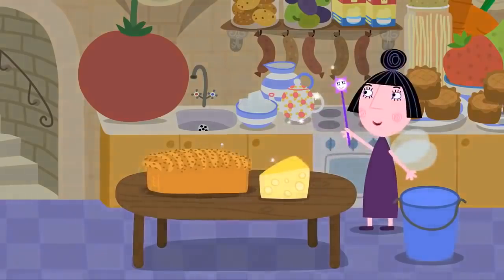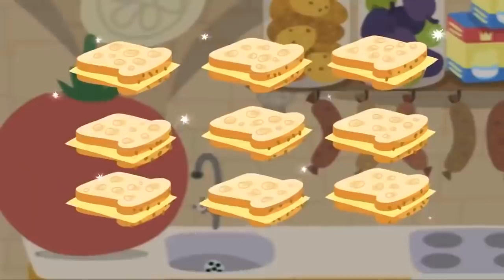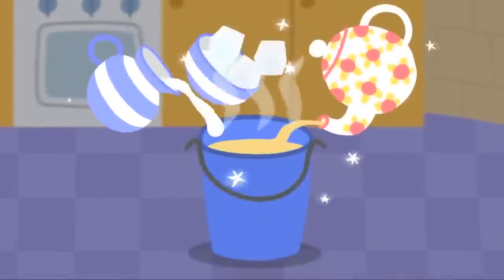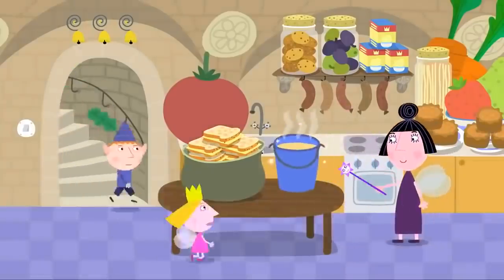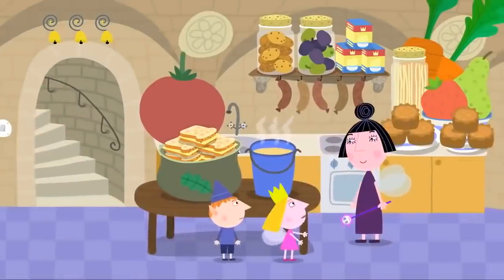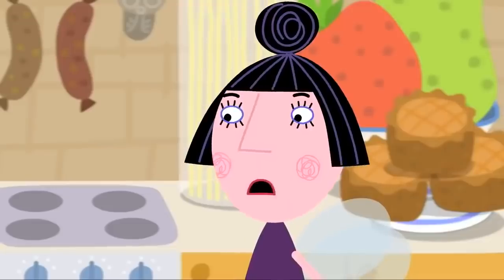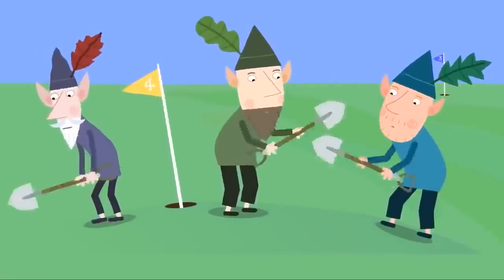Abracadabra, cheese sandwiches. One bucket of tea. Nanny Plum! Nanny Plum! Mr. Gnome needs a deck chair and a fishing rod quickly. So he can pretend to fish. Oh dear, I thought this might happen.